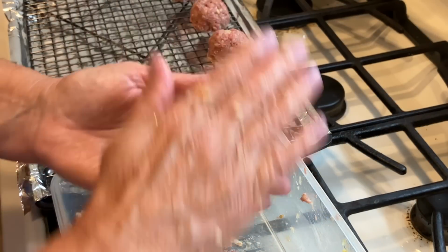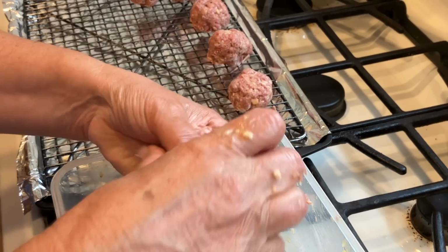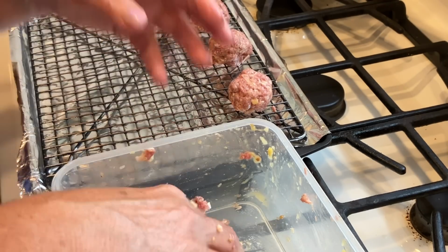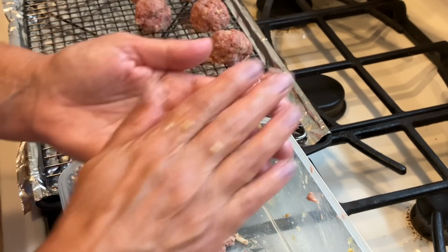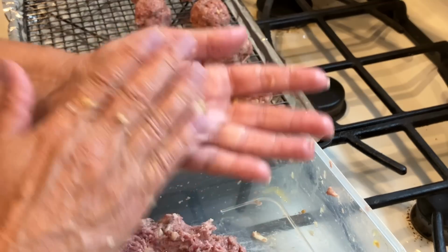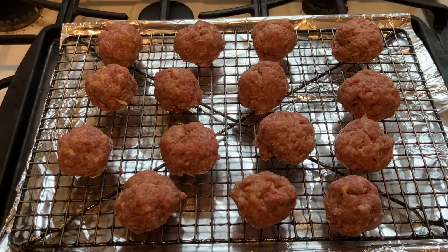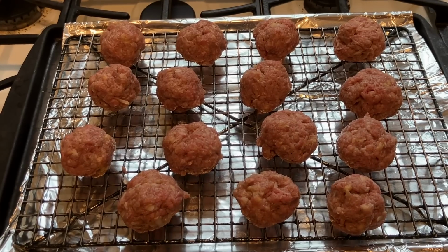Now what we're doing is creating another freezer-ready meal. All you have to do with this is if you have some tomato sauce, open it up, boil some pasta, you're tired, you've got a meal. These meatballs will be cooked and ready to go. How about a meatball wedge? Just take these out, add some tomato sauce, some toasty bread. Oh my goodness, delicious. Now I'm just baking these at 375 degrees for about 20 minutes.